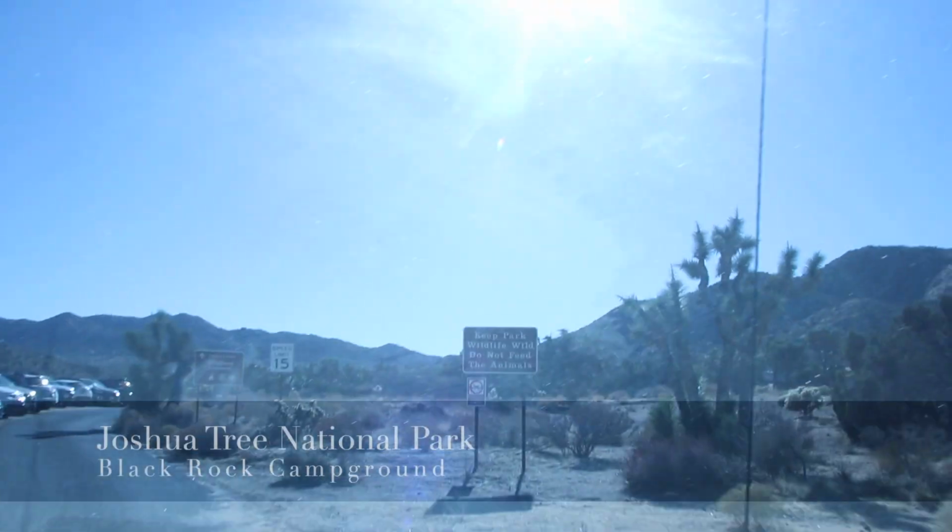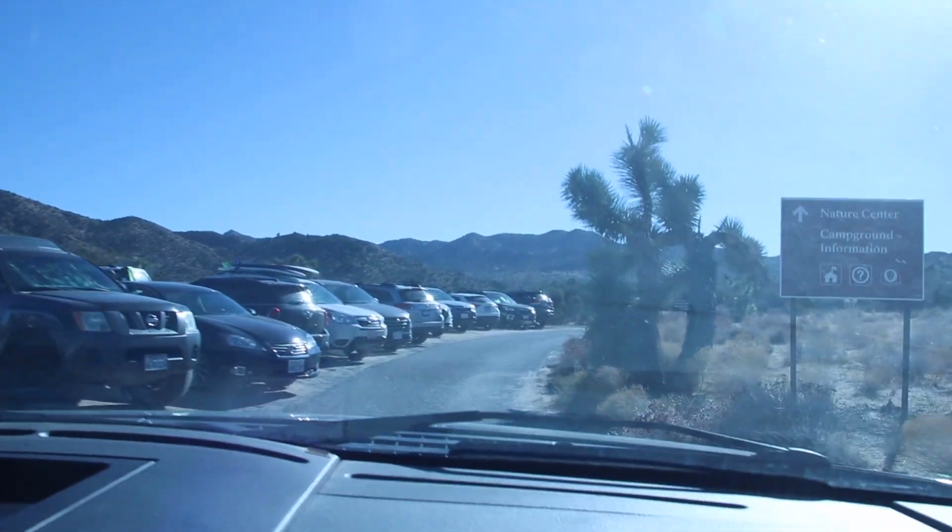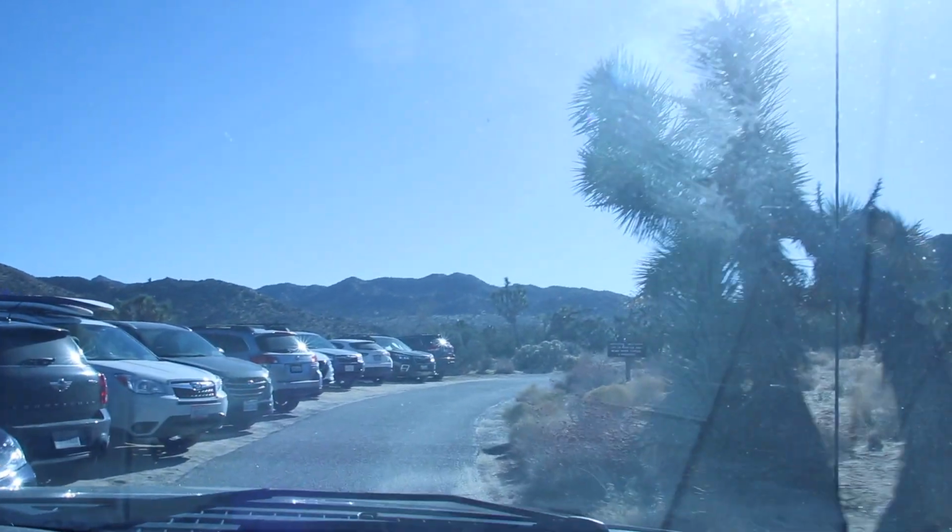There's a lot of cars already. Ooh, is this too tight? This will be probably a little tight getting your RV past these cars.